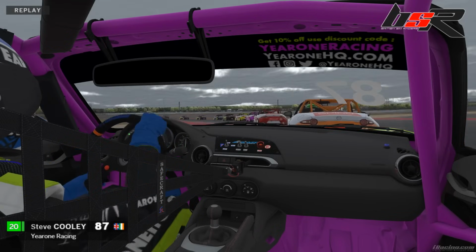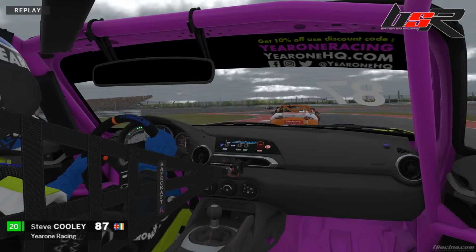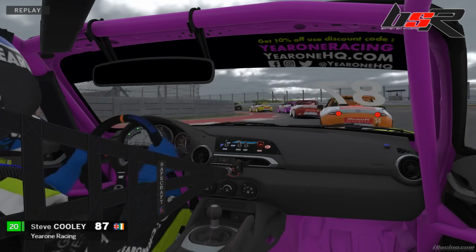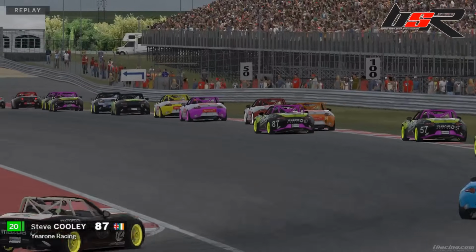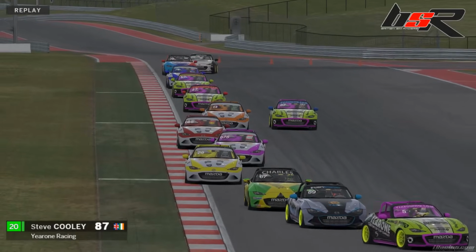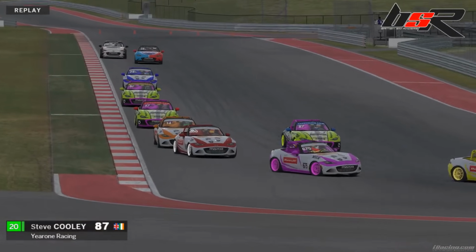But right, onboard with Steve Cooley, as it's on the screen for me. He must have had it somewhere in this place here, maybe in one of these corners, because he was having some big damage, and that was the first lap. So, let's see here.